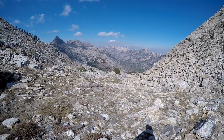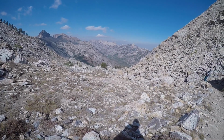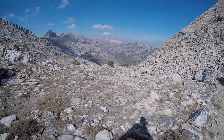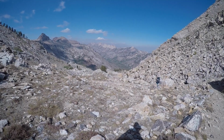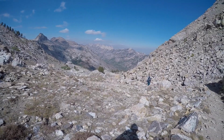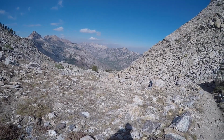Here we are at Liberty Pass, looking down into the canyon. We were going to camp at Liberty Lake, but then we decided there's so much daylight and there's pizza to be eaten that we're just going to go ahead and hike on out. So feeling pretty good now. We're going to stop and get a little something in our tummies and head down. Hopefully I can make it down. I'll check in periodically.